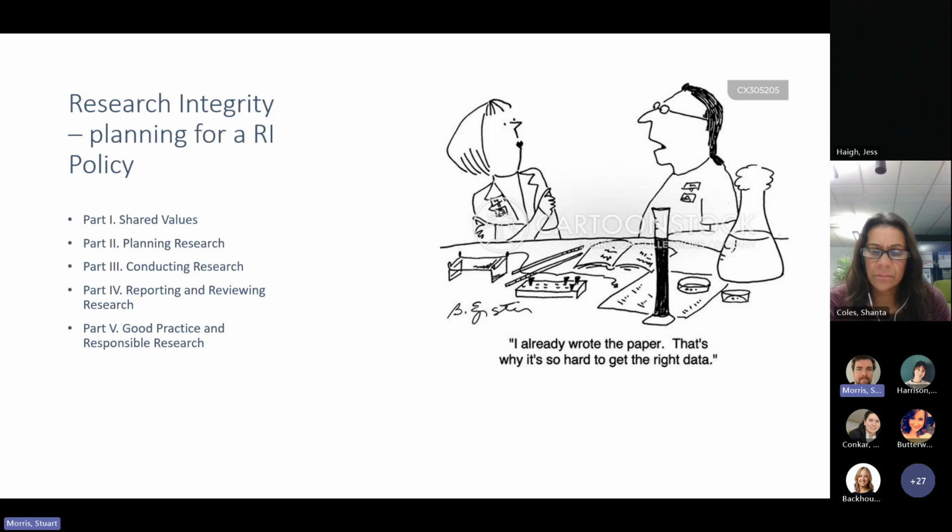Our university is currently developing a research integrity framework or policy, and we're still working that out, under the wider responsible research banner. This slide illustrates how we might structure the integrity policy or framework, splitting into the 5 areas shown on the slide. This again is based on a model offered by the US Office of Research Integrity. It's not set in stone, and there'll be lots of other aspects underneath each of those titles, but it's something we're currently thinking about and developing.